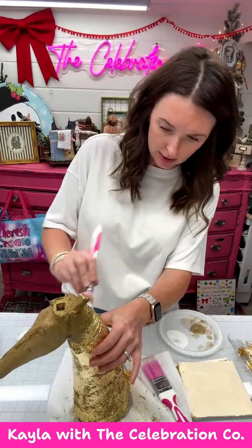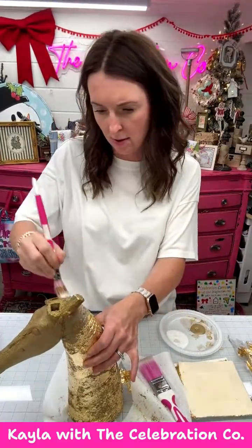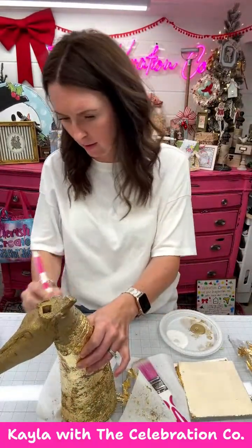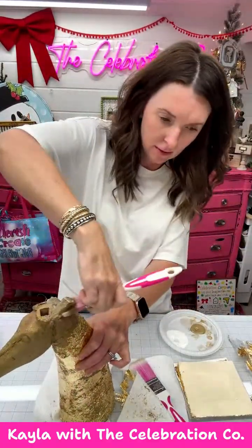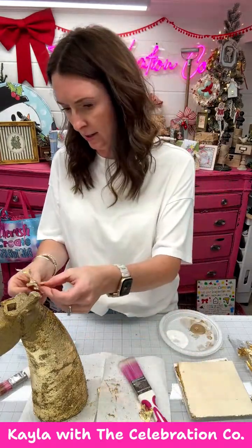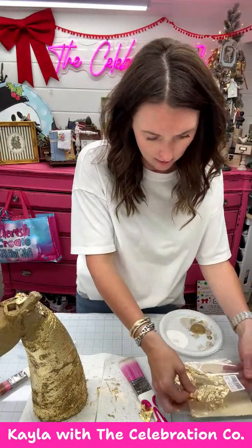All right, so now we're just going to start on the back part here. I'll take some of these extra pieces and apply them on the rest of this, on the back of the head. So I've got an extra piece right here. That on, and then I've got some pieces over here in the bag.